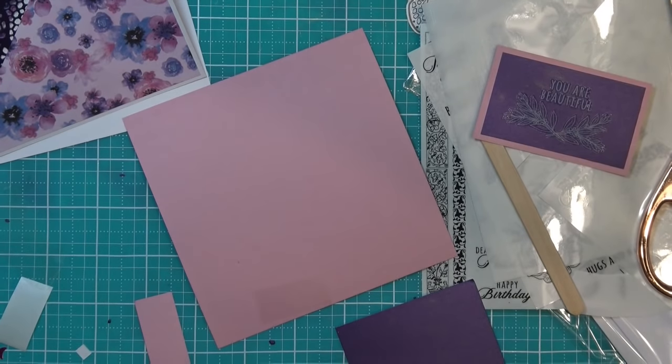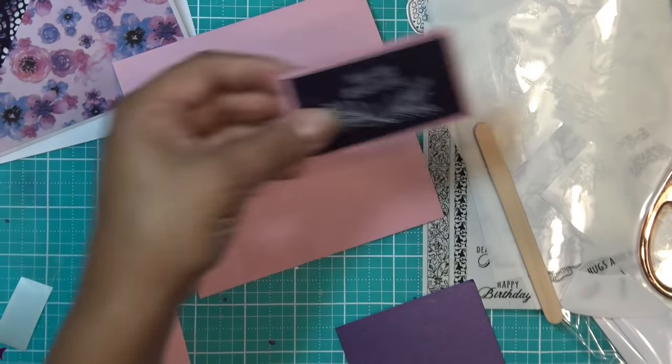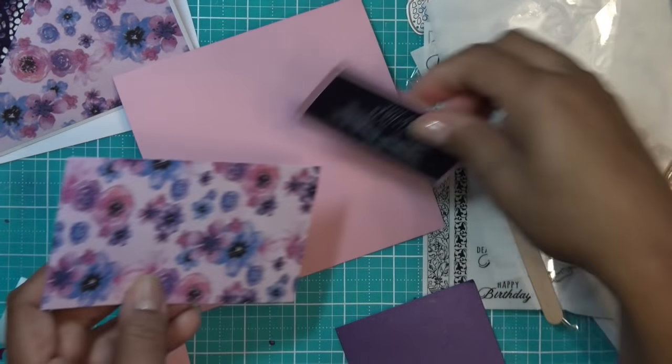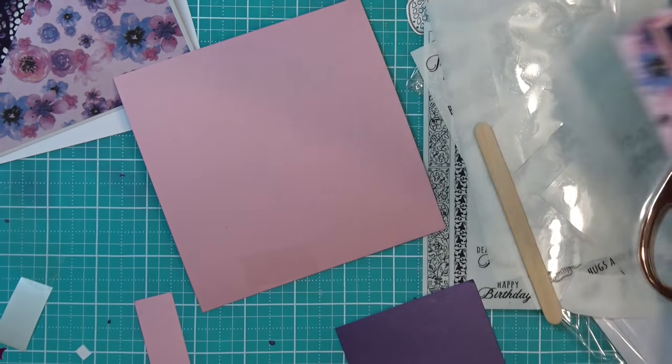Oh, and I also meant to use a different paper, because this one's going to be the one behind there. I might have to do this again, or at least another time. I'll mat this on top of this. So it's going to have 3 mats, okay? Because I wanted the flowers behind there. Silly me. Okay, so I'll do that one more time.